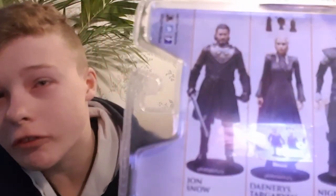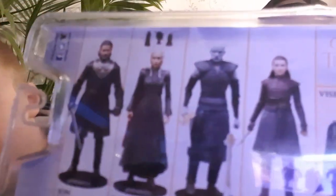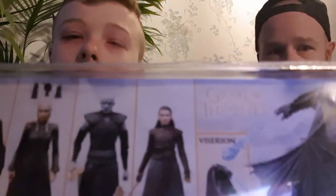Game of Thrones. I'm going to start with Night King. I didn't show this off in the last part, so this is the back of the box. You've got Jon, Daenerys, Night King, Arya, and then you've got Viserion. Obviously, I'm not going to spoil the show. If you haven't watched it, you should probably watch it. It's really good. It's amazing.